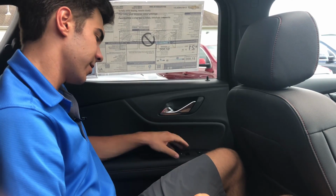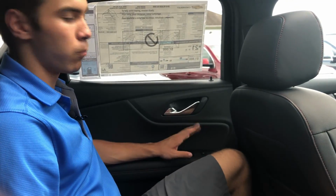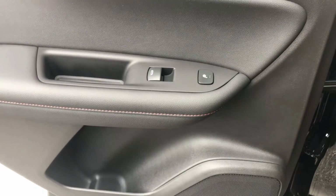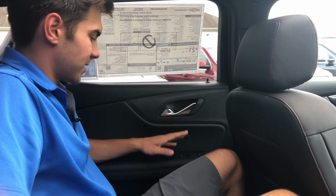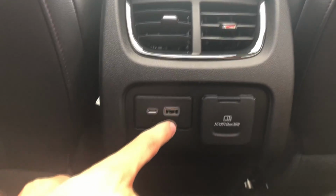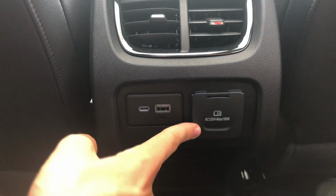Closing your door right here, you do have a heated seat button on your armrest, which is kind of nice. I wish that wasn't there though, because your finger kind of naturally rests on it. It'd be nice if this was just a flat material. Also, it would be nice if it wasn't just hard plastic, but still, it's a nice area to be back here. You do have air vents back here with this smoky metal around them, along with a USB-C, USB-A port, and you also have your household power outlet.